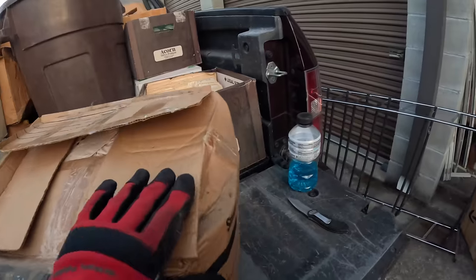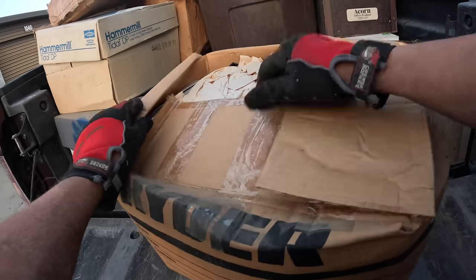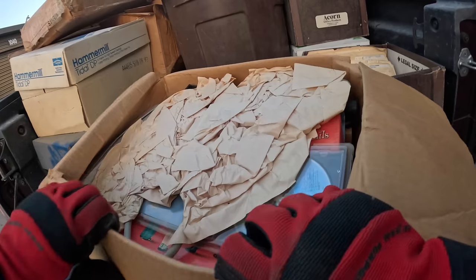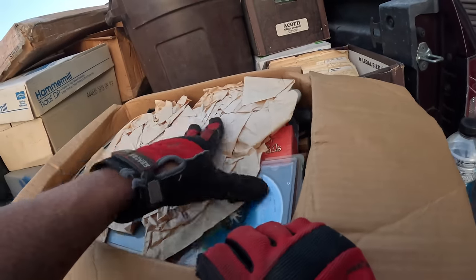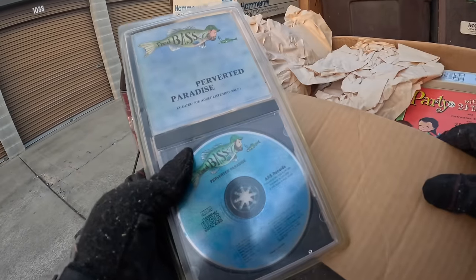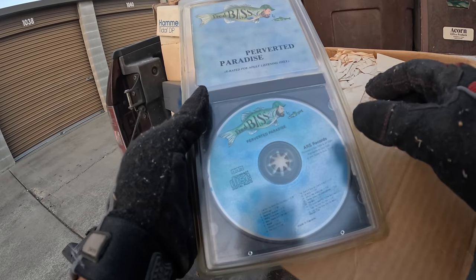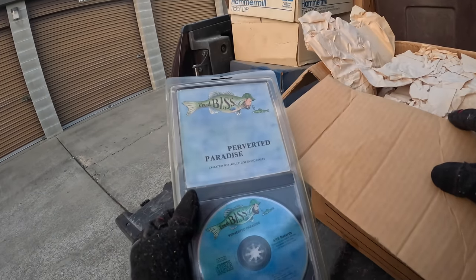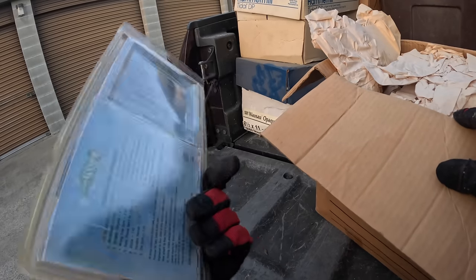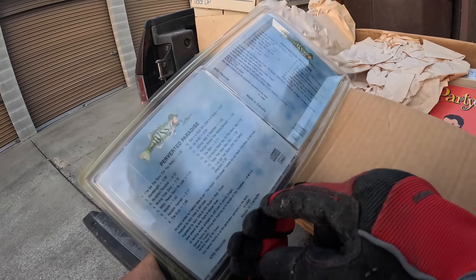But at the very bottom, last box, I already opened it to this level here. And I said, okay, this looks a little bit... What? Wait. What? I didn't see that. It's Fred Bass, Perverted Paradise. X-rated for adult listening only. What the heck? What? This is from 1990.